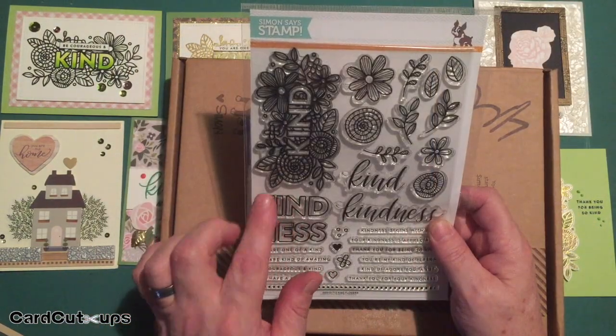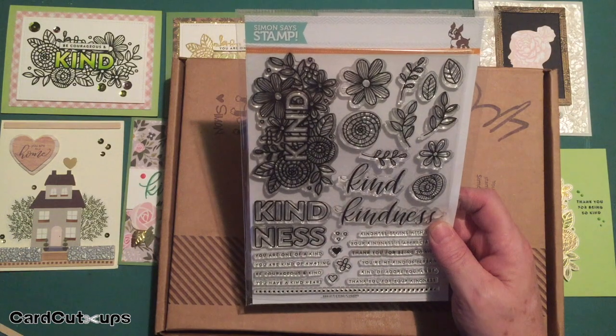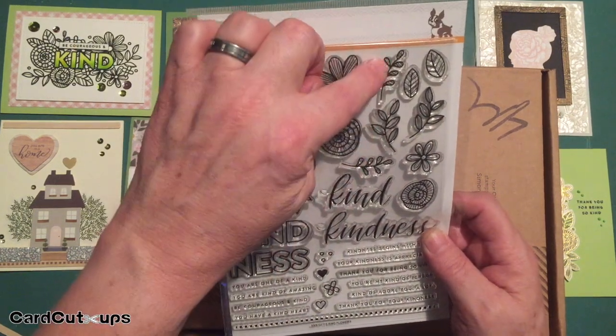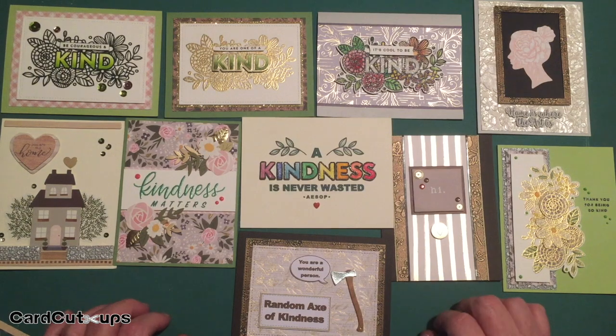I will get around to trying to stamp this spray of flowers without the kind in the middle of it, and with a couple of the other stamps. Again, these are great mirror images. Here's the other two leaves that are mirror images. Great for making wreaths, great for making frames. Like I said, I had a really great time with this kit.